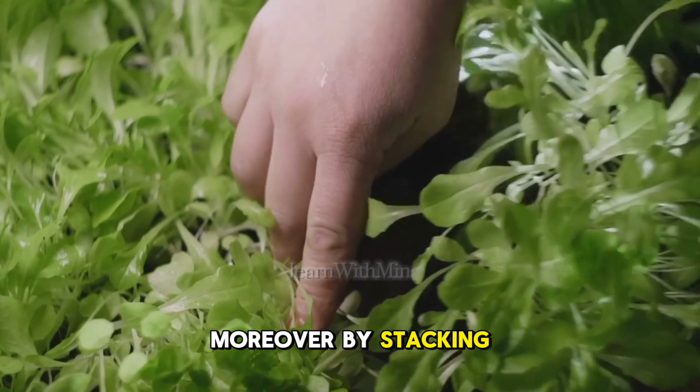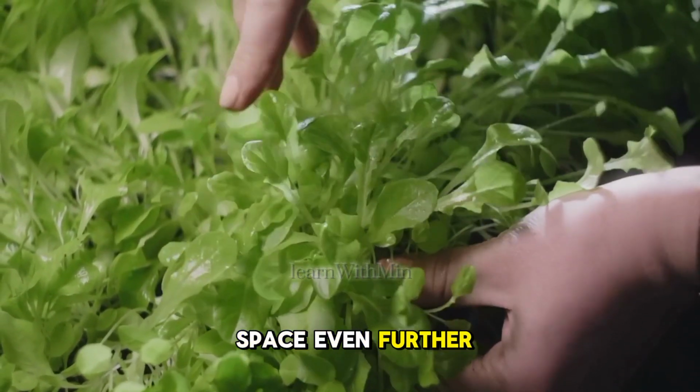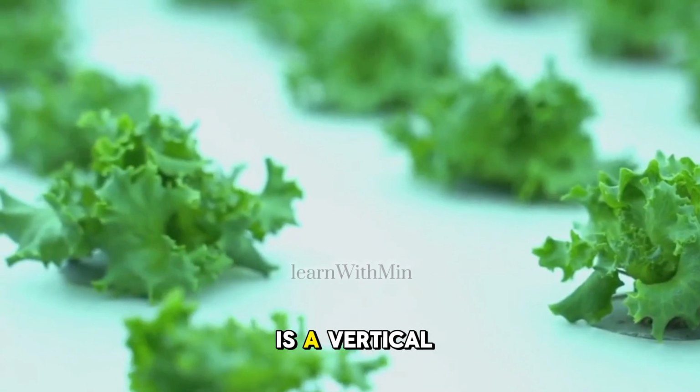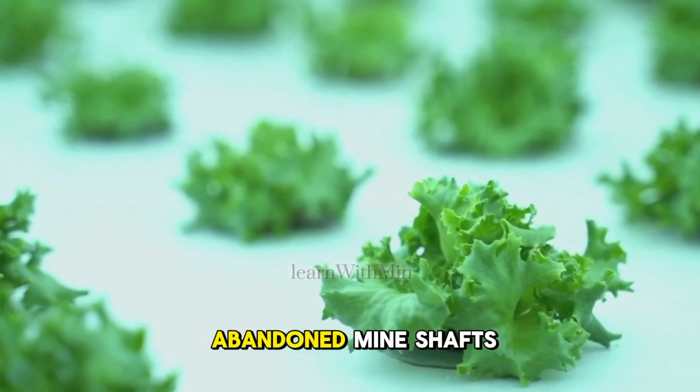Moreover, by stacking the shipping containers, farms can save space even further and achieve higher yield per unit area. Deep farms. A deep farm is a vertical farm built from refurbished underground tunnels or abandoned mine shafts.